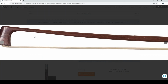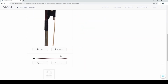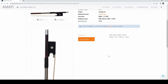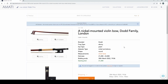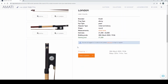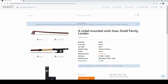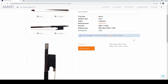I wonder if that's just the image cropped. It looks a bit interesting. See what the longer image shows. Yeah, I think something just funny's happened with the crop of the photo for some reason. That's a bit alarming. Nickel mounted violin bow, Dodd family, London. Starting bid £1,200. This was an interesting one. I did actually look at this one a little bit, and it was curious enough, but no bids. Silver mounted violin bow by Vicold.